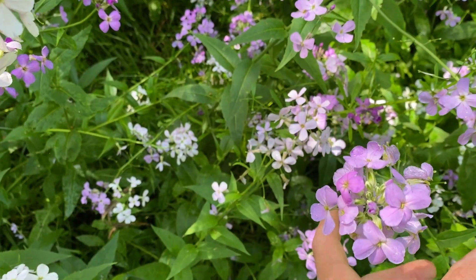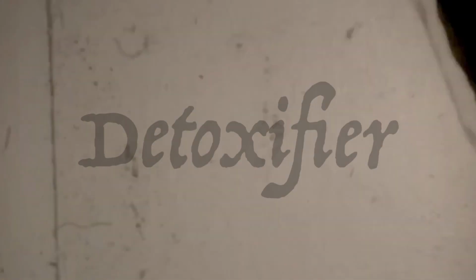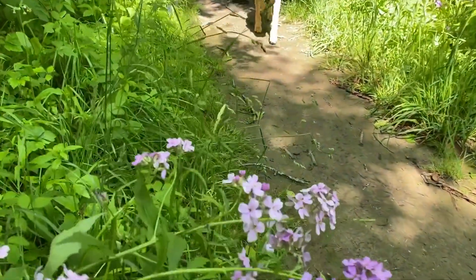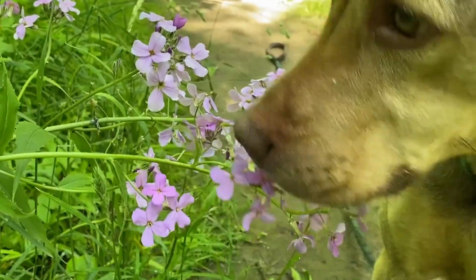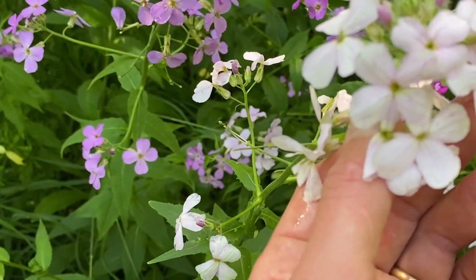Here's my eating of this plant. I don't really use it medicinally. I just kind of think about it as medicinal food, I guess. It's a good detoxifier of the lungs and a good detoxifier of the sticky, stagnant winter blood, just like a lot of mustards are. And so it's got some aromatic qualities. I would say it's more spicy, and it also has this sweet coolness at the same time. So it's nourishing, nutritive, and it's got a little aromatic kick to wake up the lungs and wake up the sinuses.